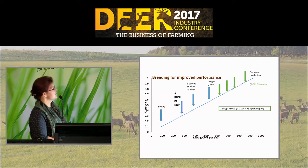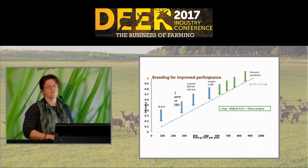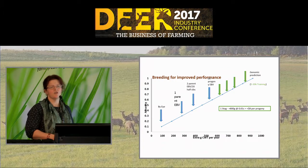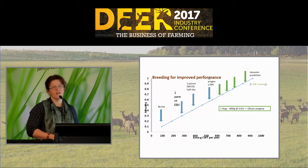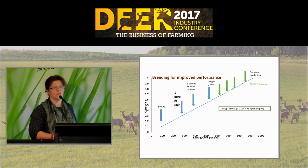What an accuracy of 0.4 actually means is you managed to pick 40% of the top animals you were aiming for. So you're going to make roughly 40% of the maximum gain you could have made if you knew everything about every animal. So we're still making gain, but we're making it slower. And obviously making 100% of the gain that you could make if you could see inside the animal and knew its genetics is rarely going to happen. So actually an accuracy of 0.4 to 0.5, we're pretty happy with that. That's pretty cool for most technologies.